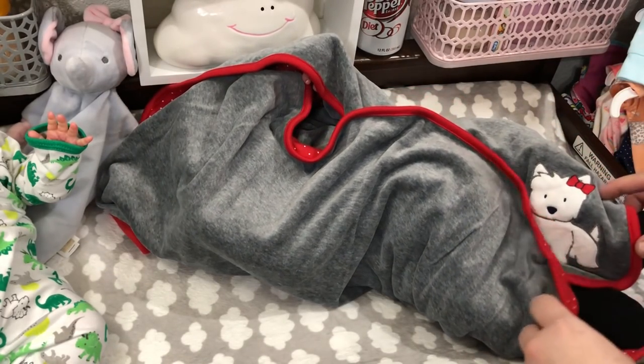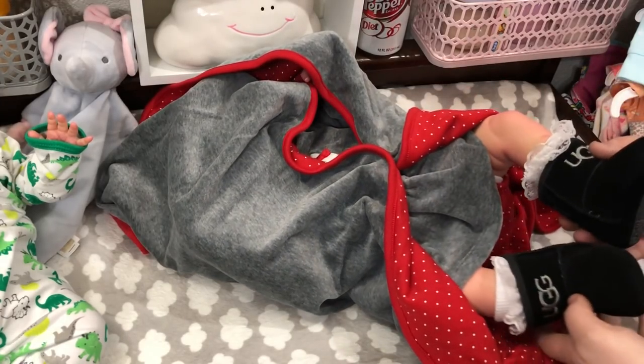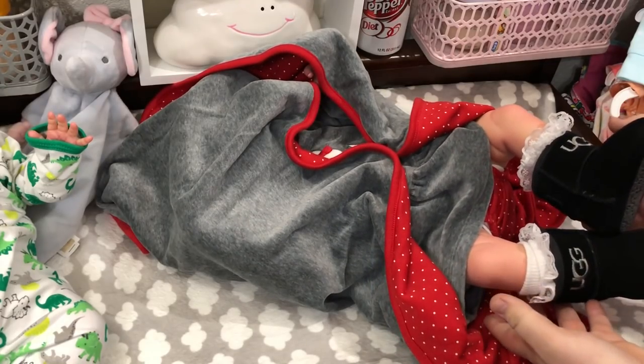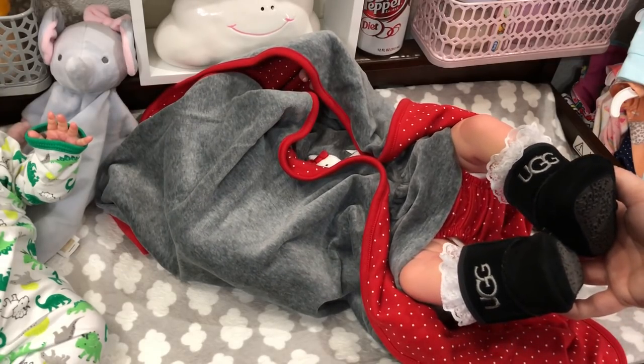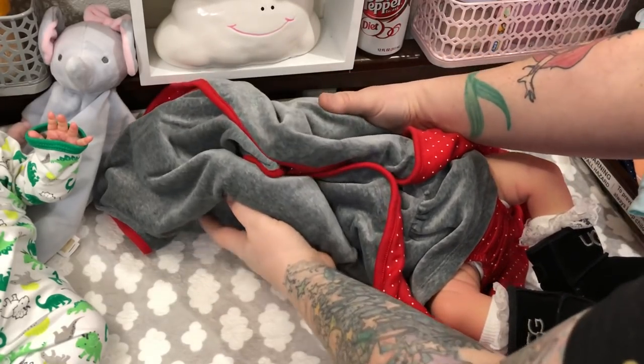Look at the little Scotty dog on her cute velour blanket. And guess what, guys? She can wear the Uggs because she does have big feet. So her feet fit very well into these Uggs. Look at how cute that is. I mean, it is just so cute, those little Uggs on that baby. She's so adorable. I'm trying to not show you guys her face.